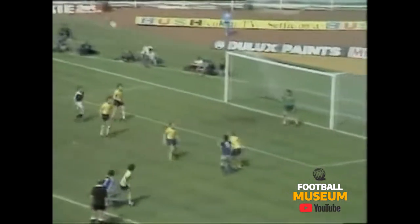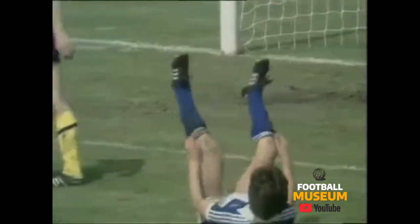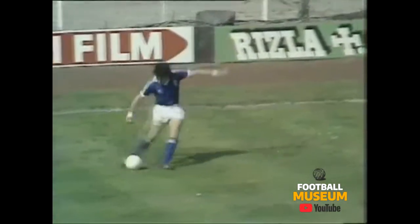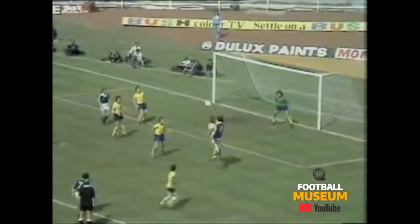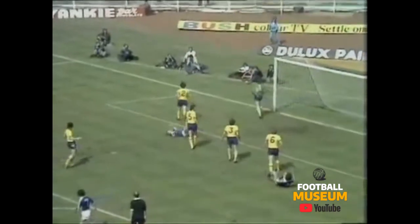It's a nice long cross in towards Paul Mariner. There's his header. Well, Woods couldn't get the right connection. But the two men who've looked the most dangerous, Mariner and Woods, very nearly combining well there. Good jump there by Mariner. Woods couldn't quite get the right one.